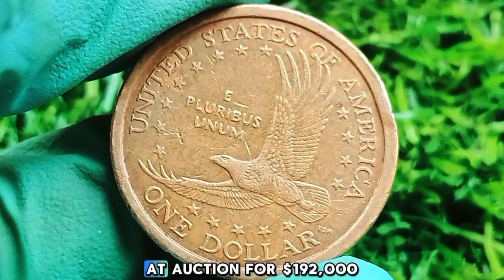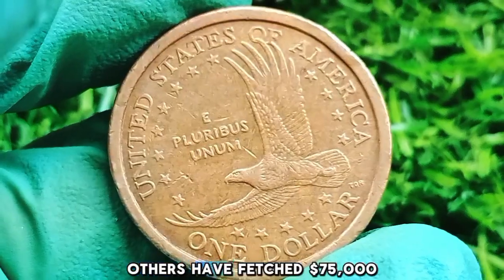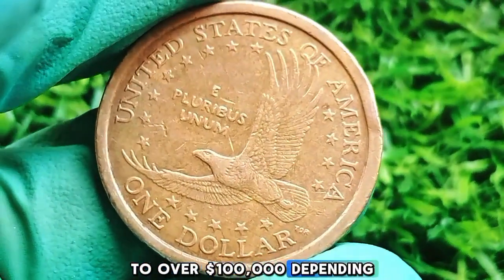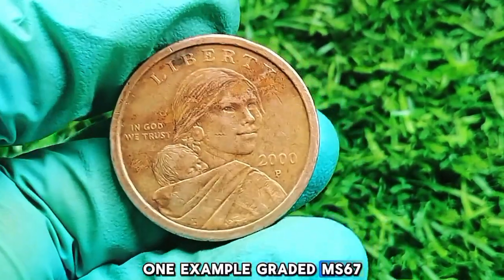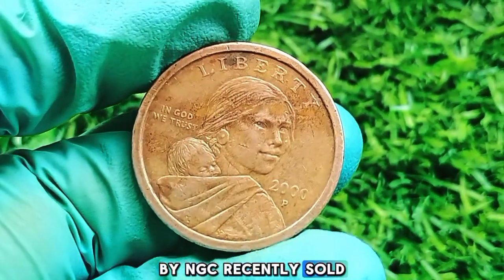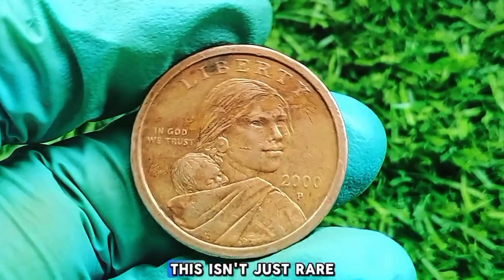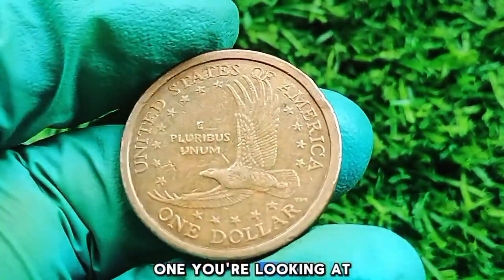Auction value. One of these sold at auction for $192,000. Others have fetched $75,000 to over $100,000, depending on grade and provenance. One example graded MS-67 by NGC recently sold for $117,500. This isn't just rare, it's insanely rare, and if you find one, you're looking at life-changing money.